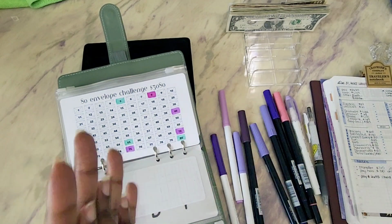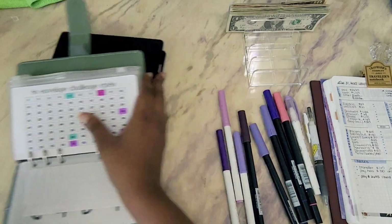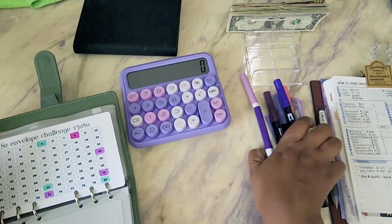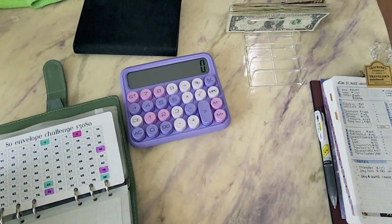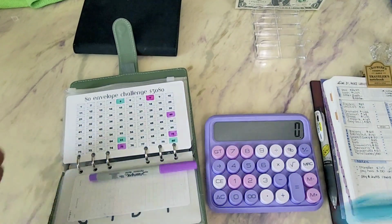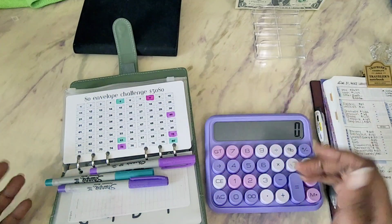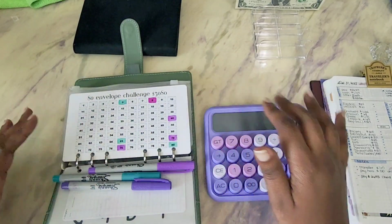Okay. So I thought long and hard about how I wanted to complete this. And this is what I came up with. I want to complete some rows. Okay, I can't use none of these markers, so let's get rid of them. I want to use the purple one and the teal one today. And another purple. Okay, so I want to clear out some boxes here. So, which one? I want to finish the rows.